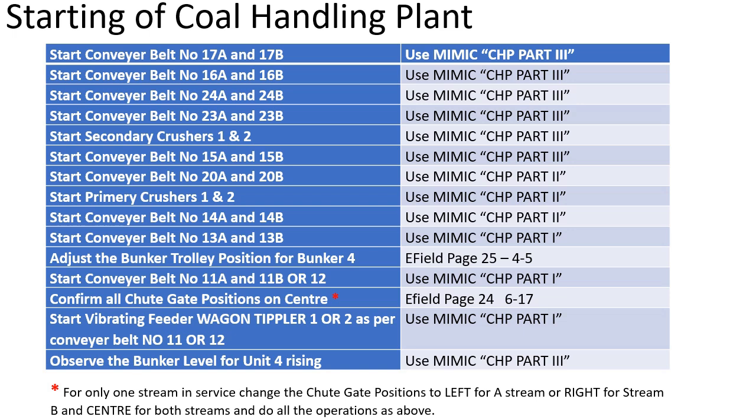That is all you can do, and observe the bunker level which is rising. So let the bunker level rise to around 1 meter, and then it will continue to rise after that, but till that we check with the CHP mimic.